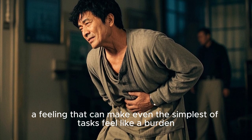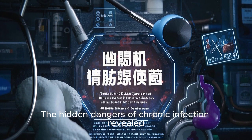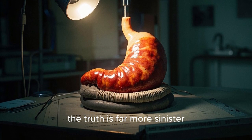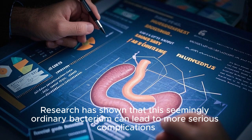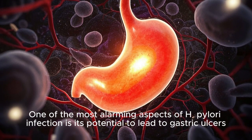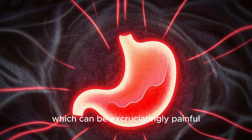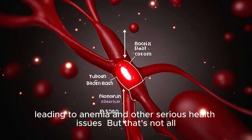It's like having a constant dull ache in your stomach, a feeling that can make even the simplest of tasks feel like a burden. Helicobacter pylori and gastric health, the hidden dangers of chronic infection revealed. While many may dismiss the symptoms of chronic H. pylori infection as minor inconveniences, the truth is far more sinister. Research has shown that this seemingly ordinary bacterium can lead to more serious complications. One of the most alarming aspects of H. pylori infection is its potential to lead to gastric ulcers. These ulcers are open sores that develop on the lining of the stomach, which can be excruciatingly painful. What's worse, these ulcers can bleed, leading to anemia and other serious health issues.